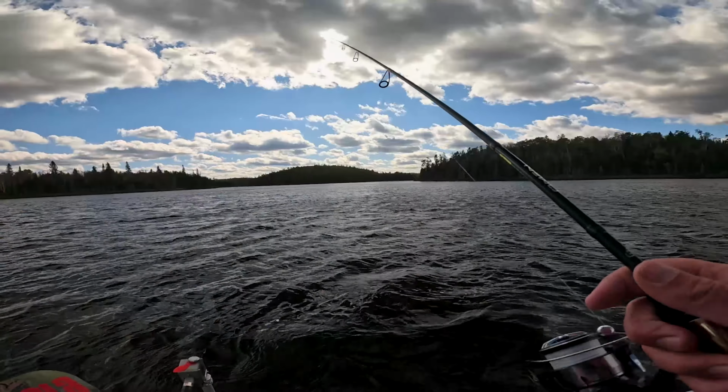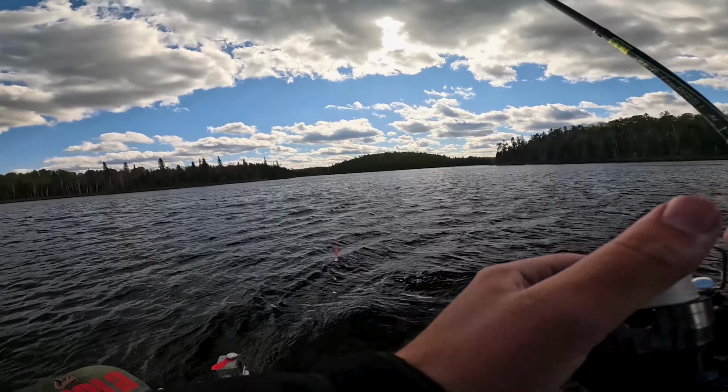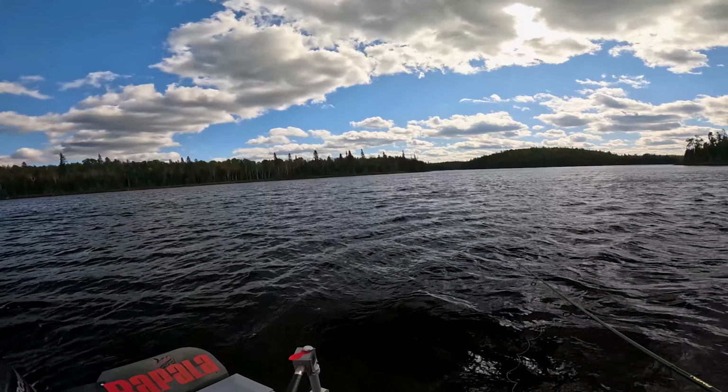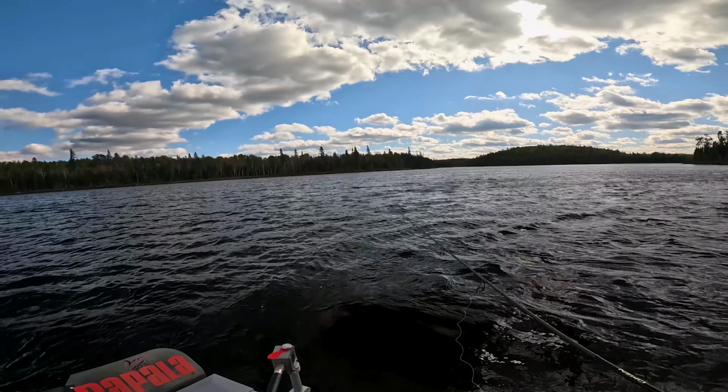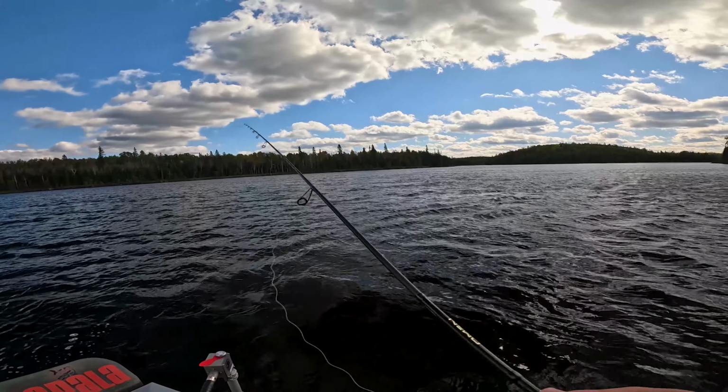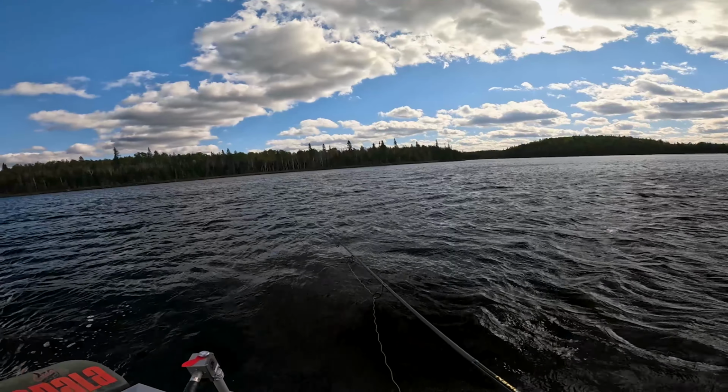There. We just dropped the anchor down because we marked some fish on this wood here. So we'll see. Instead of trying to battle the wind with the boat, we're just gonna float here for a sec.